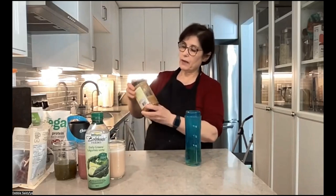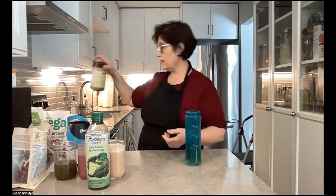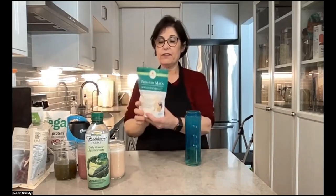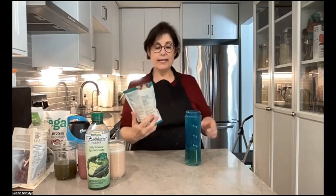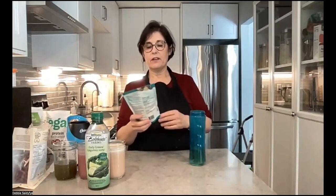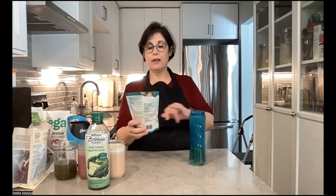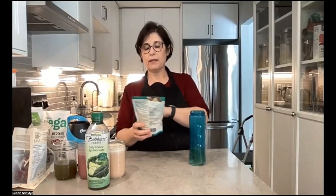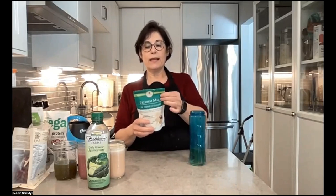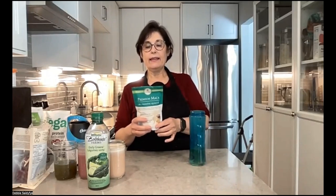And make sure when you're buying this stuff that it's good and doesn't have a bunch of ingredients in it. I'm going to add in a little bit of this maca powder. I did a thing on this recently, but I didn't realize that there are different types of maca powder: yellow, red, and black maca. This blend has all three in it.